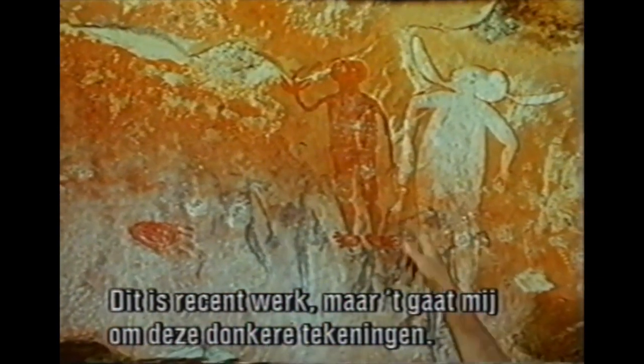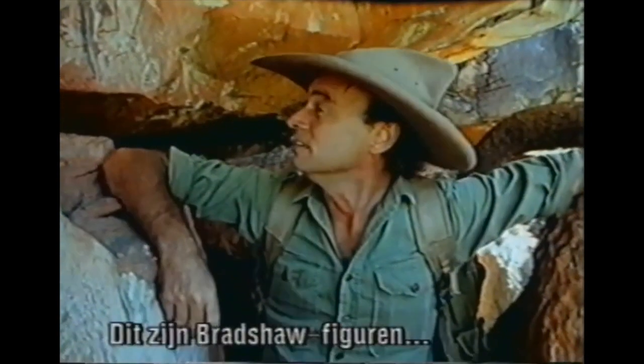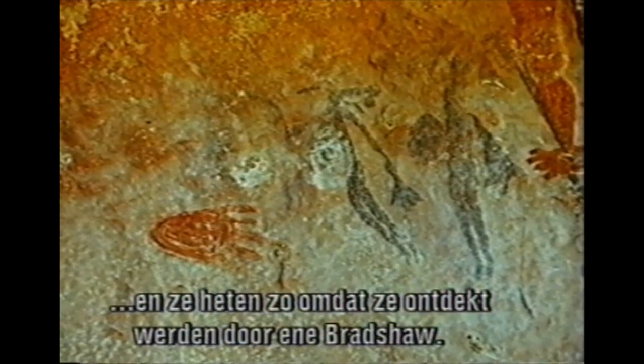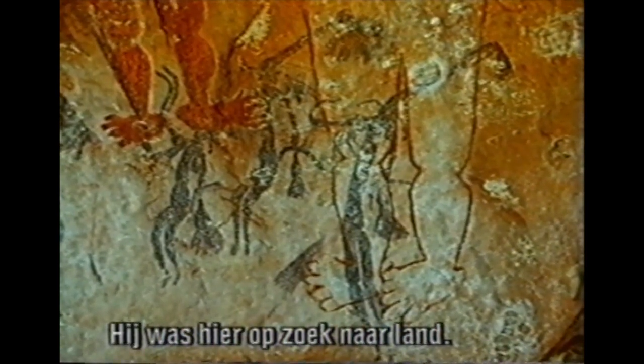There's some fairly modern stuff, but it's these dark ones here. That's the art that I'm really interested in. That's called Bradshaw figures or Bradshaw paintings. They got that name because the first white bloke to actually see these things up in the Kimberleys was a bloke called Bradshaw. He was looking for land about 100 years ago.